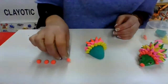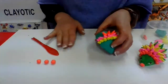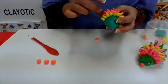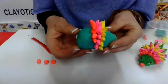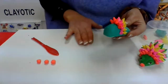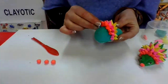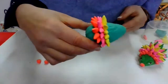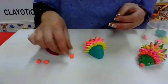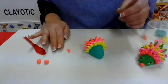Okay, so into a ball and then a droplet and then attach it on. And then attach it on like that. So look at that. Oh, the colours are just fab. It's like a psychedelic hedgehog, isn't it? I'm going to call mine Harry, I think, so you can make up a little name for yours as well. There we go. And then I've just got three left, so into two balls, and then the droplet.